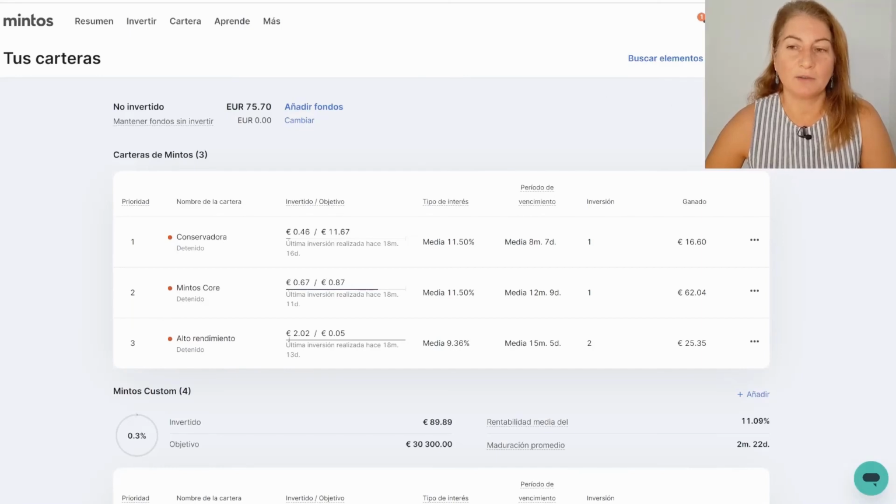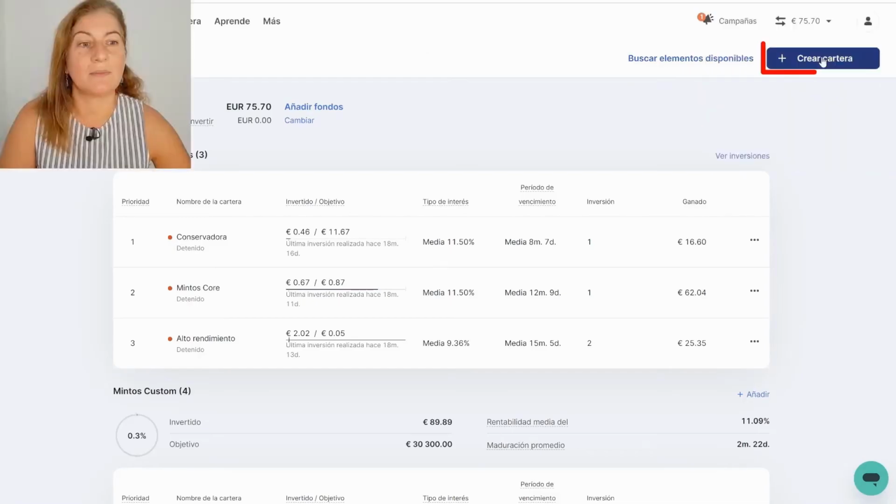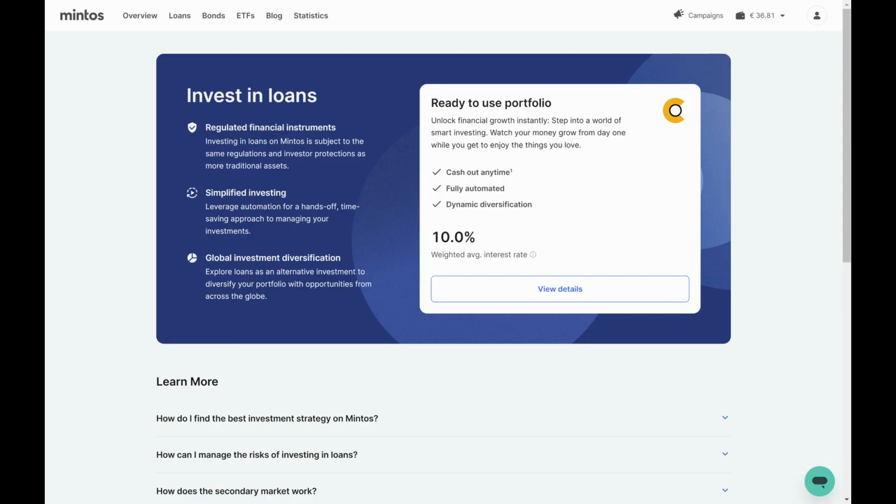Mintos is undoubtedly the largest European platform for investing in P2P lending, and it even offers us other investment opportunities. Mintos is also a regulated platform where we'll have the option to easily invest with one click. Once we register, we will have to go to Invest and Create Portfolio. And in Create Portfolio, this is the average profitability that it offers us today. This does not mean that it will be what we are going to get in the long term, but today it is what the investors that invest in this strategy are getting.